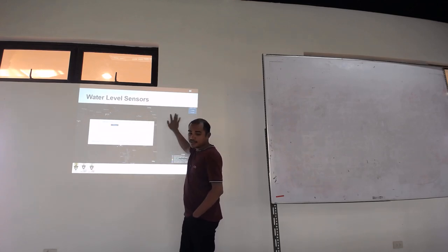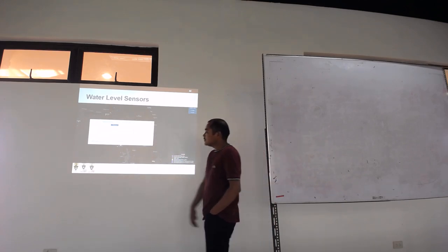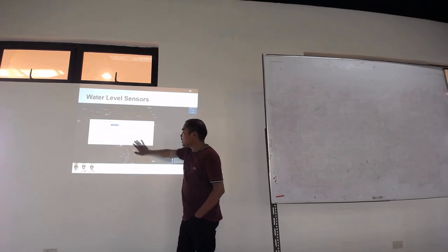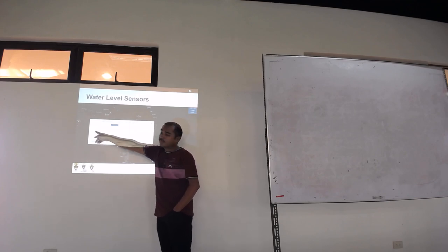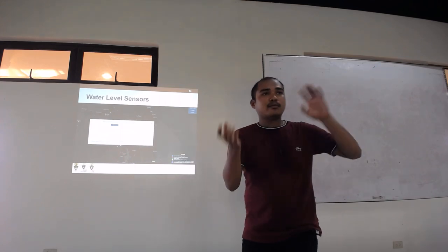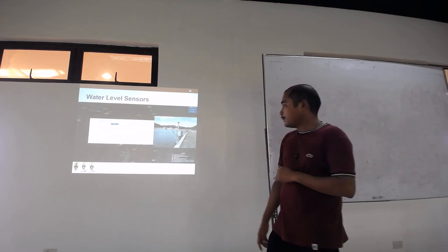So, for example, the water level sensor deployed at Talakogon Bridge. You can see the corresponding date and time, for example, May 11, 3 in the afternoon, and the water level reading is 5.2 to 5.3 meters. And you can download the historical data since it was deployed.